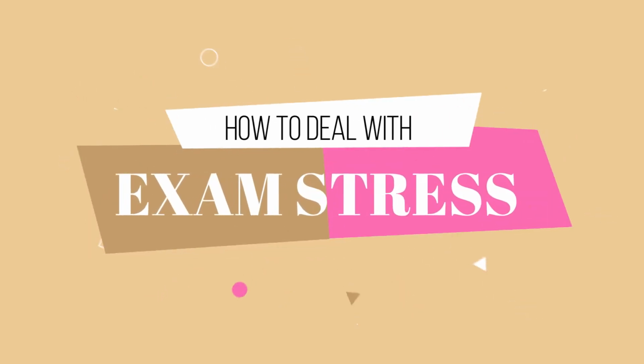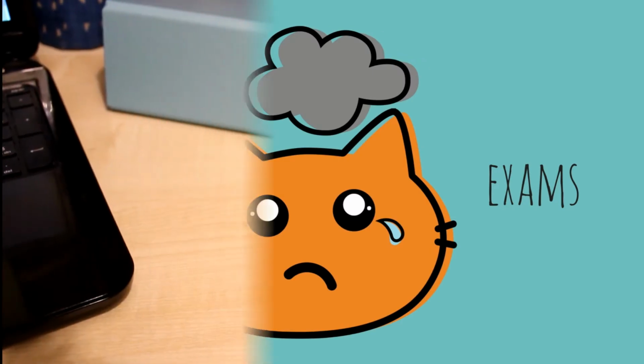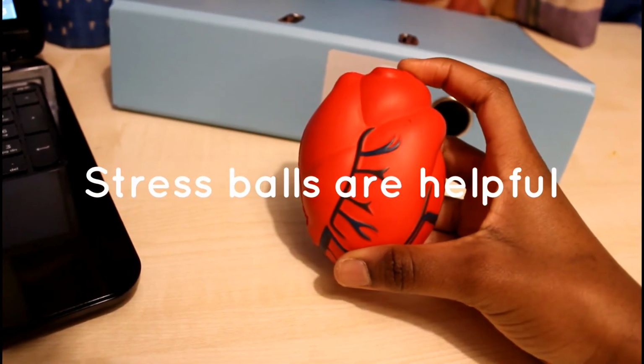So here are 7 tips on how to manage exam stress during exam period so that it doesn't affect your performance during your important exams. Tip number 1 is to use relaxation techniques to unwind when you feel the pressure of exams or mocks is getting too much for you. Try to adopt a stress management technique that works for you.